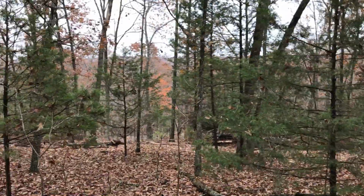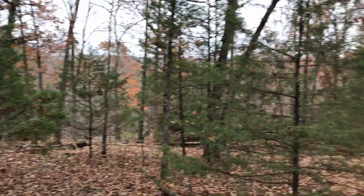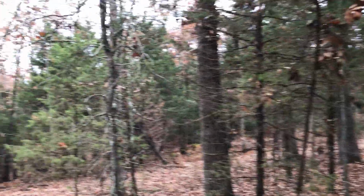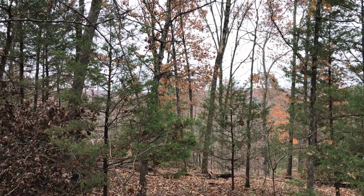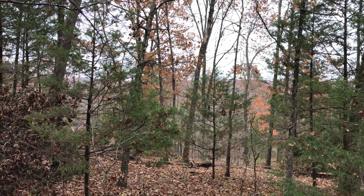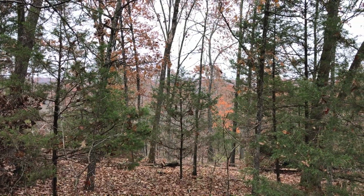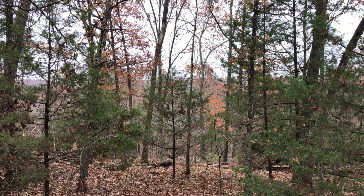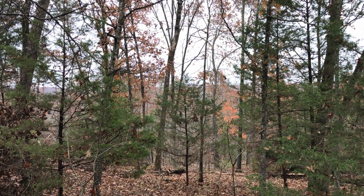And definitely check out the drone video, and you'll see that middle portion was logged fairly heavily. But out here by the road, it looks excellent. But the part that was logged, that gives you the opportunity to turn that into pasture or have a large yard or a garden. Step one with all those things, of course, is removing the large trees. Kind of a good chance to get a large property for much less than we could usually do.